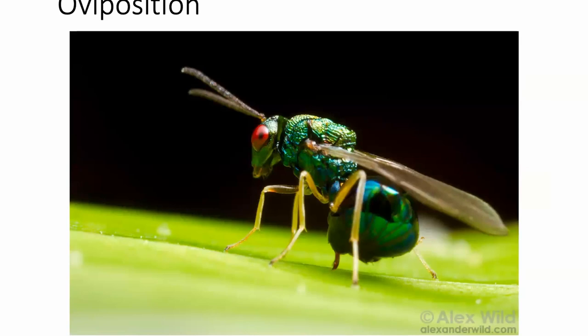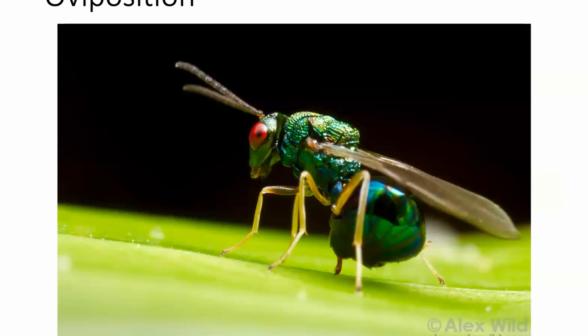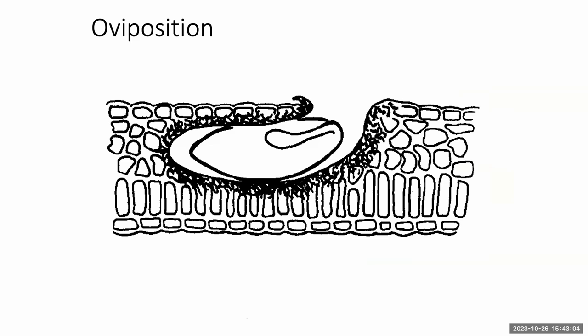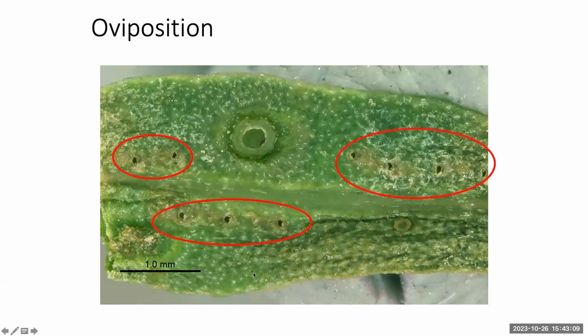They use their ovipositor, which is like a little stinger, but it's used for laying eggs. And they build this cavity inside the plant tissue. Each time they do this, they leave a single egg behind. So when you look at plants out in the desert or in other places, like this plant here, you can see in the red circles, these are lines of ovipositions where the wasp has laid a single egg in each of those holes.